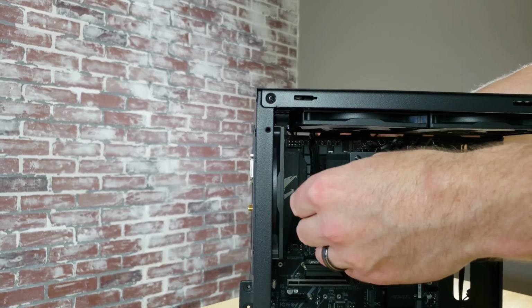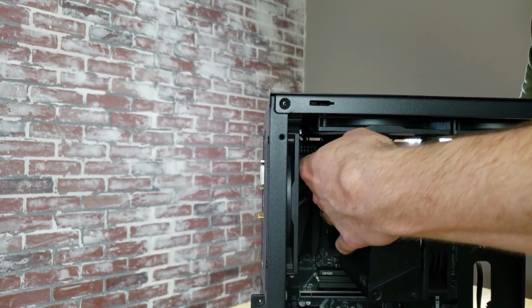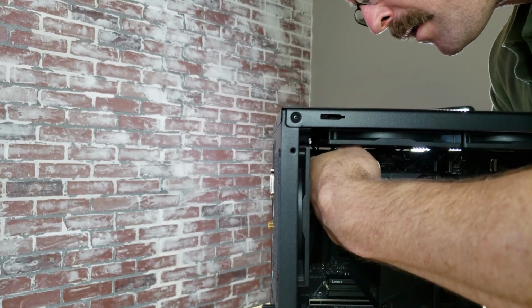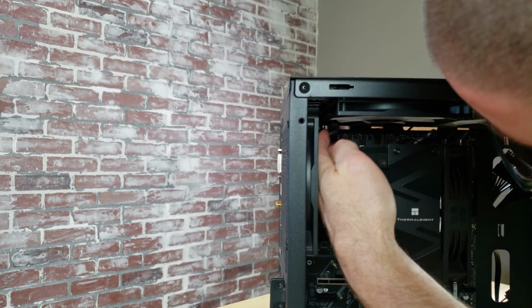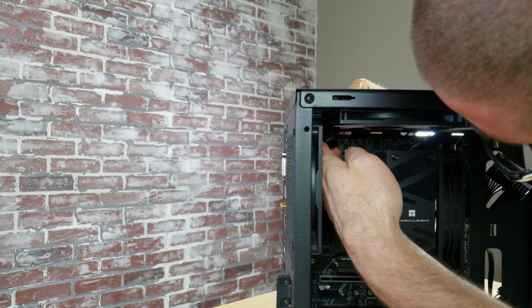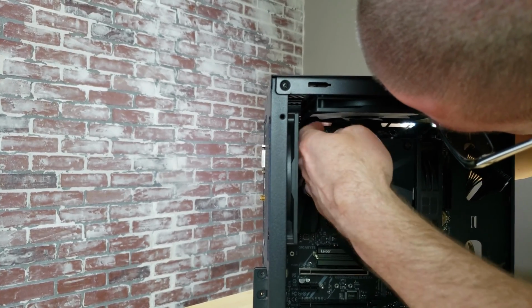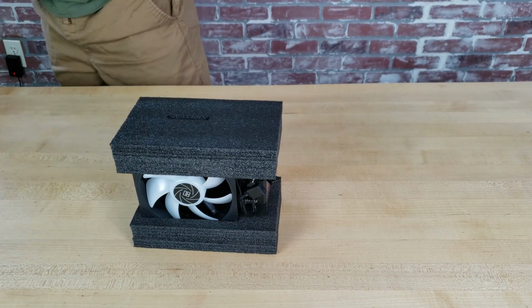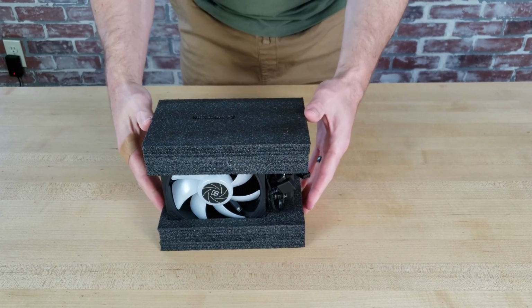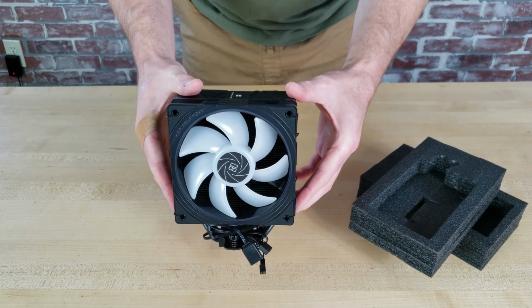I was lucky, and after a lot of attempts, I was able to get it connected after I had installed the cooler and mounted the motherboard into place. But it wasn't easy to do it this way, and if you have larger hands, it may not be possible at all to get the CPU power connection in there with the cooler installed. So just something to be aware of if you are building a PC with these specific parts. But now let's get into the CPU cooler installation so you can see the process.